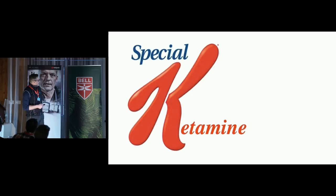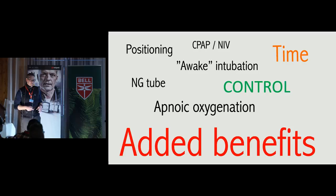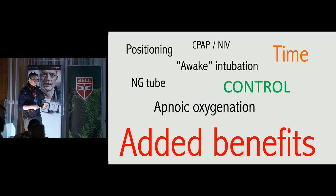And this is the sequence. The patient is delirious, hypoxic. This is my starting dose, S-ketamine 0.5 to 2 milligrams, just slowly push it in, then pre-oxygenate, administer the paralytic, and then intubate. And this is something that not only facilitates intubation, but it actually gives you some really added benefits. Positioning, CPAP, awake intubation, putting in NG tubes, apneic oxygenation, all the things I told you before. But most important, it gives you time, it gives you control. So I tend to think of ketamine more as an airway drug than a hemodynamic drug.